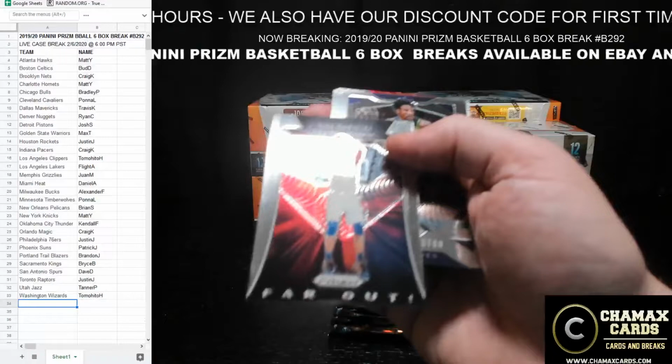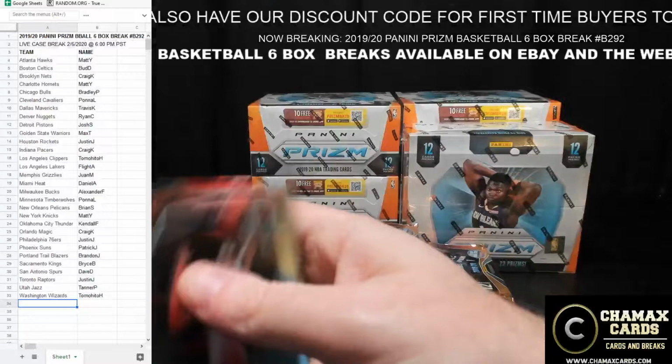These were the insert cards of Dirk. These will go out as well. Again, we're not going to spend much time on them. And there we go. That's how we do the break.